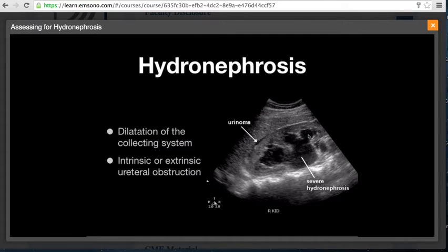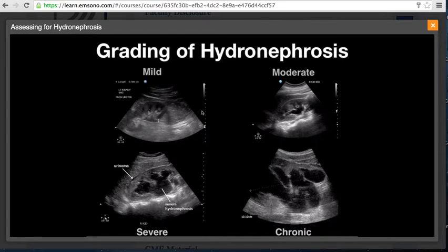But here you have a patient with severe hydronephrosis. You've got connection of the minor and major calyces into the pelvis. You also have a small amount of perinephric fluid here due to rupture of one of the minor calyces. So let's take a look at the different grades of hydronephrosis.